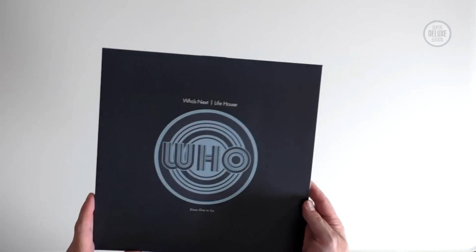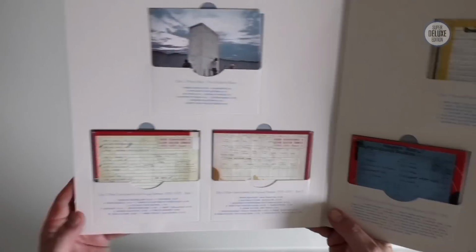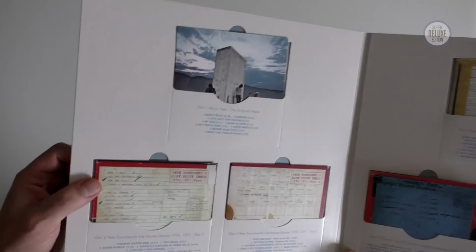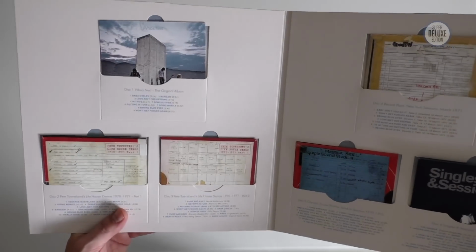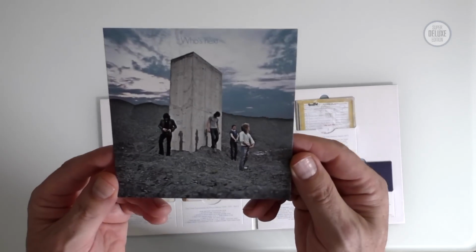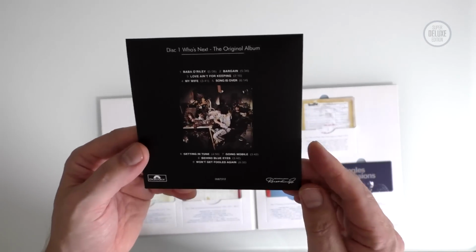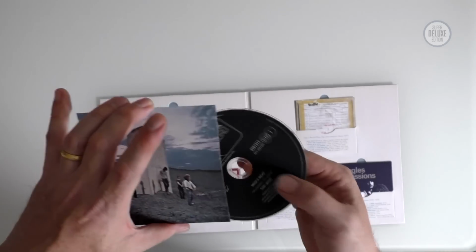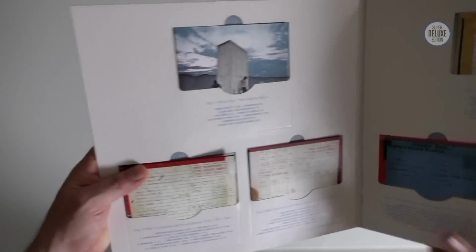Okay, let's start off with this first folio. Covers discs 1 to 6 in the package. Fairly familiar box set content. The big thing to say is that each disc is in its own sleeve, which is great to see. Six discs on this first one. Obviously what we've got here is the main album, Who's Next. So this is 9 tracks remastered, and there's the disc design.